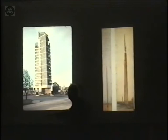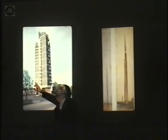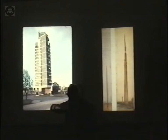If it was the horizontal windows, that was for the apartment stack within. Vertical windows were for the office buildings. And you can just barely see, see that slab that you see there? Well, there's a second one. You can see that one at 90 degrees to it.